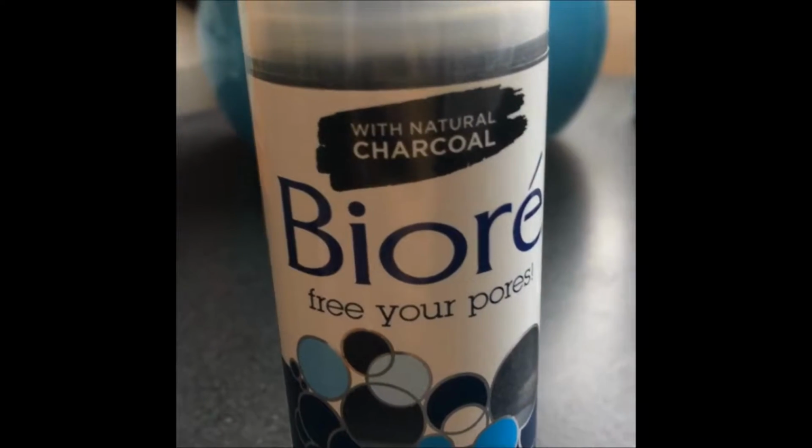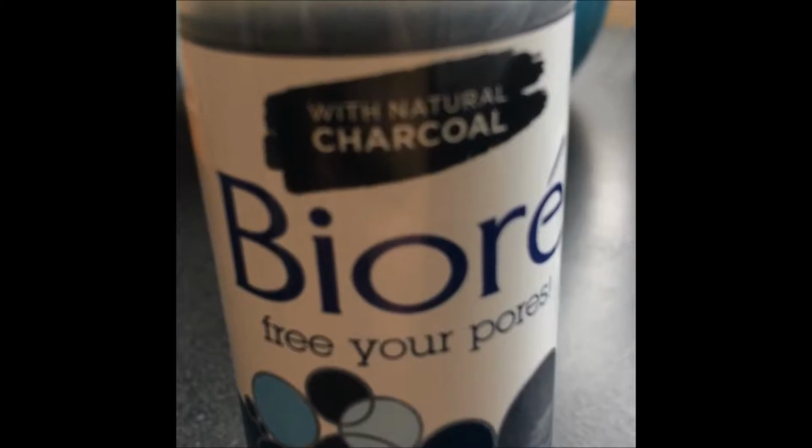Another thing I've been liking a lot recently is this Biore Charcoal Pore Minimizer Scrub. It's made with charcoal, which is like a big thing now. Do I know why charcoal is good? I don't know, but if I do find out, I'll put some info here. I just got it because my pores are huge on my nose. And it's real annoying, and I have bumps, and I don't even know what they are because they're not blackheads, they're not whiteheads, they're not acne, it's just weird dirt.